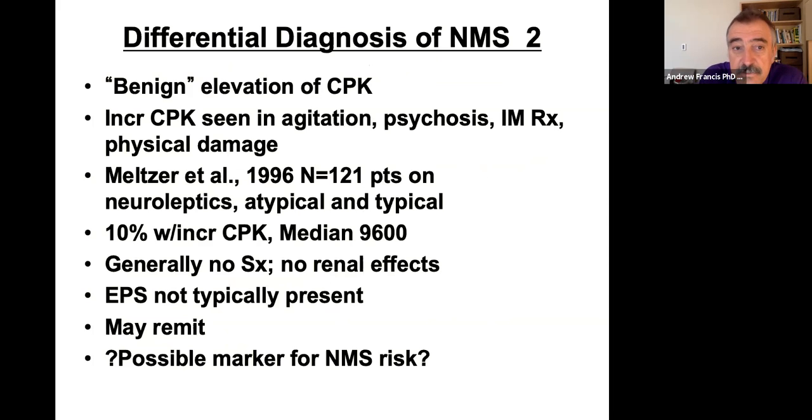Complicating this is that psychiatric patients can have a high CPK and it may occur in isolation. So elevated CPK in the serum is found after being agitated, it's found just from being psychotic, it's found after giving IM medications, and with physical trauma that, say, produces muscle bruises. So Herb Meltzer did a study in the 1990s. It was a point sample of patients in the psychiatric hospital. They basically just went through the psychiatric hospital and took blood samples from everybody there.